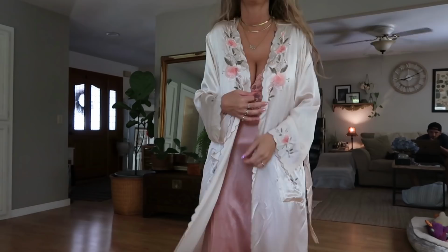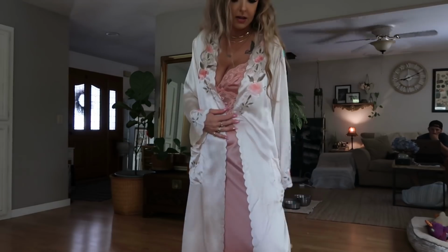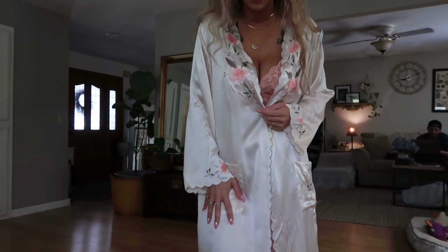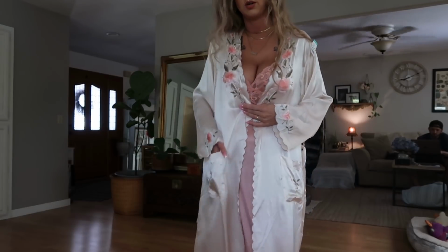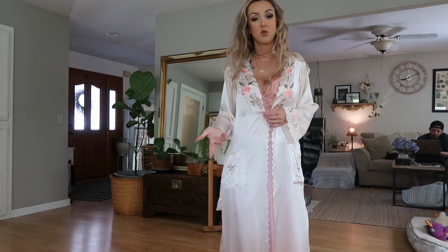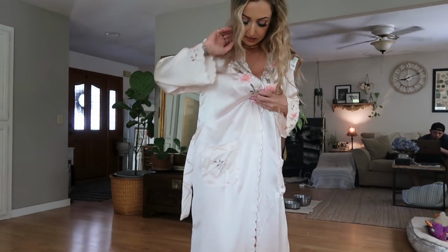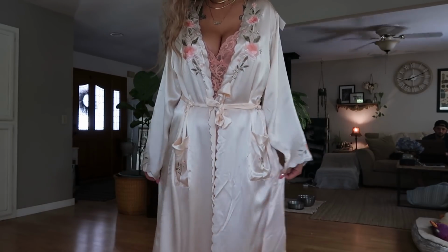I am obsessed. All right, here is the silk robe on. It's stunning. It's so soft, and I just think that that embroidery is gorgeous. I'm not too sure if I could style this one to make it look like a kimono or not. I mean, I probably could, but I feel like it is kind of like a fancy robe looking. The only thing is it definitely does wrinkle up. I tried to give it a good steam to show you guys the try on. I hope I didn't ruin it anywhere.